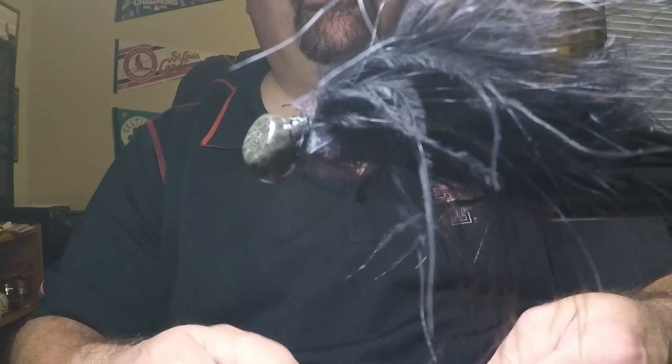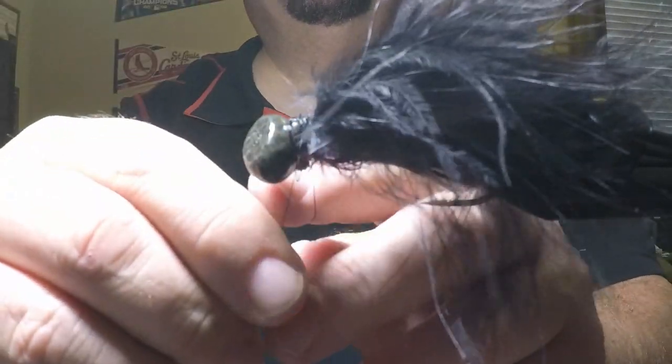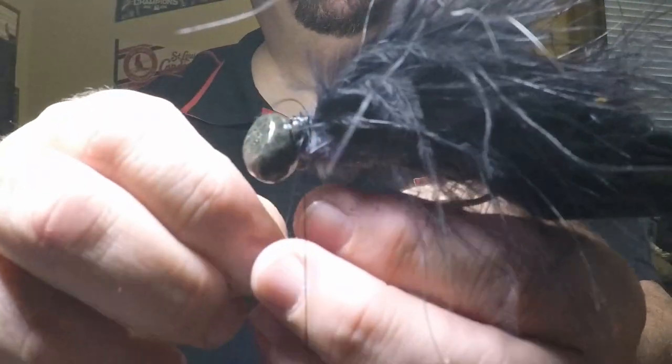Alright guys, I'm not gonna lie, I'm super excited about this one. Yeah, it's kind of fluffy and poofy, but that's how it is. I didn't leave myself enough room to do two fingers in here because of that weed guard, but maybe I can make it work.